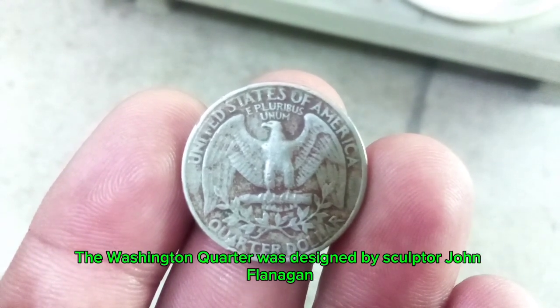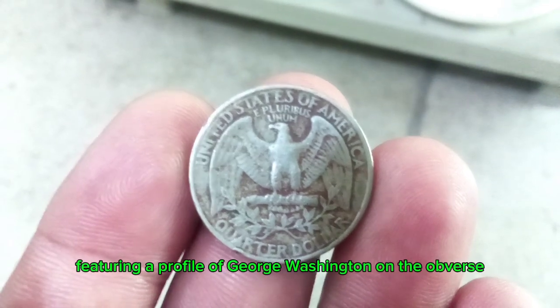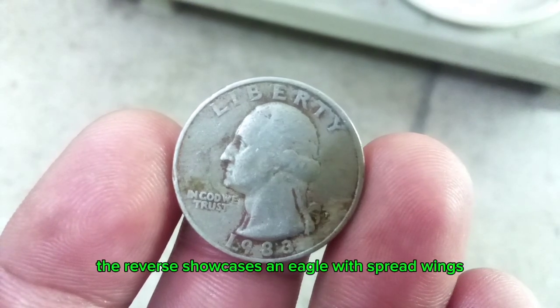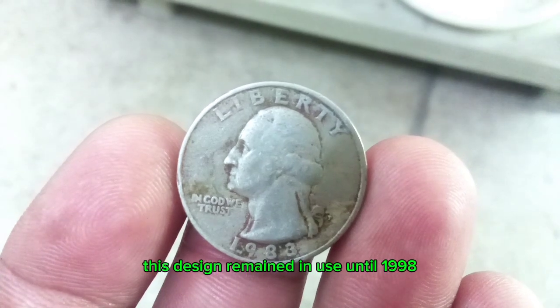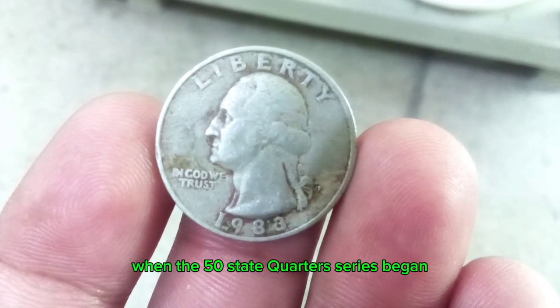The Washington quarter was designed by sculptor John Flanagan, featuring a profile of George Washington on the obverse. The reverse showcases an eagle with spread wings, clutching arrows and an olive branch. This design remained in use until 1998, when the 50-state quarters series began.